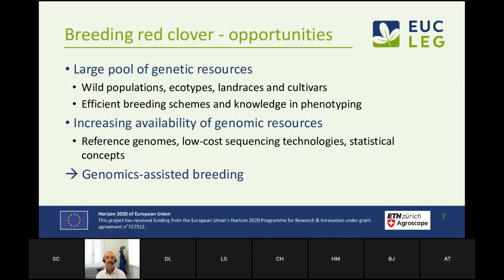And we have quite efficient breeding schemes and a lot of knowledge in phenotyping. And as we heard before already a few times, with the advances in genome sequencing technologies, we have a lot of opportunities coming up on that end as well. So there's an increasing availability of genomic resources. A lot of reference genomes are now being established. We have low-cost sequencing technologies, and also the appropriate statistical concepts are constantly being developed. So this makes it really an ideal time to start thinking about implementing genomics-assisted breeding in red clover as well.